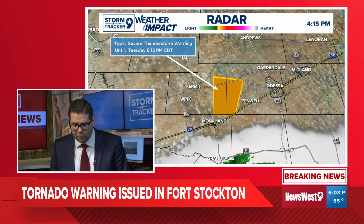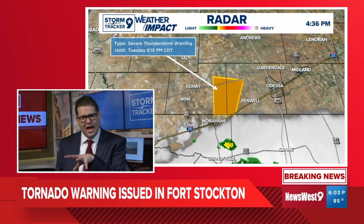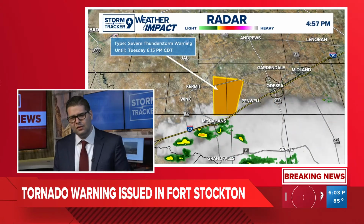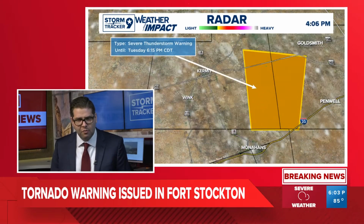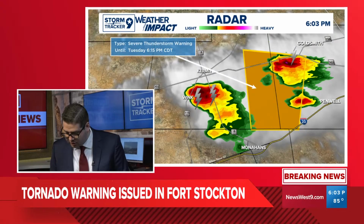A lot of you have been asking questions about that. I certainly don't mind answering them, especially when we have unpredictable weather like this. A lot of the models were showing this stuff popping up around Fort Stockton. Right now in Wink and Kermit, I'm getting about two lightning strikes. I'm looking at some heavier rain falling into the area. I can go ahead and pop it up.